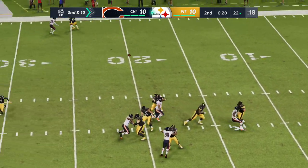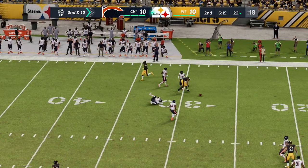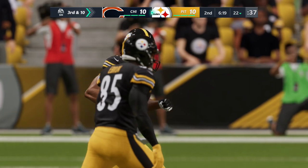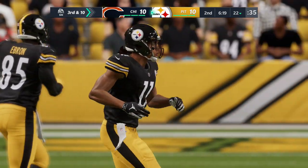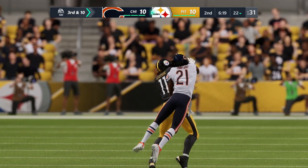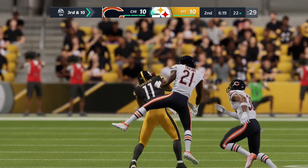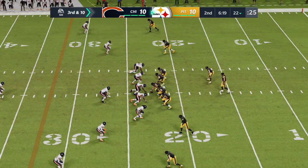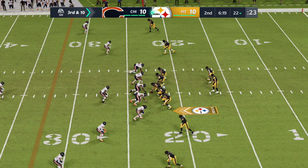From the shotgun, it's Roethlisberger. And that'll be incomplete. Took a pretty good shot as he tried to pull that one in. Couldn't hang on, 3rd down. As this old brain remembers, when I see 5 wide receivers on the field as a defender, I know the ball's coming out hot. They expected it and got there and popped it free. So back-to-back incompletions, and that has them staring at a 3rd and 10.